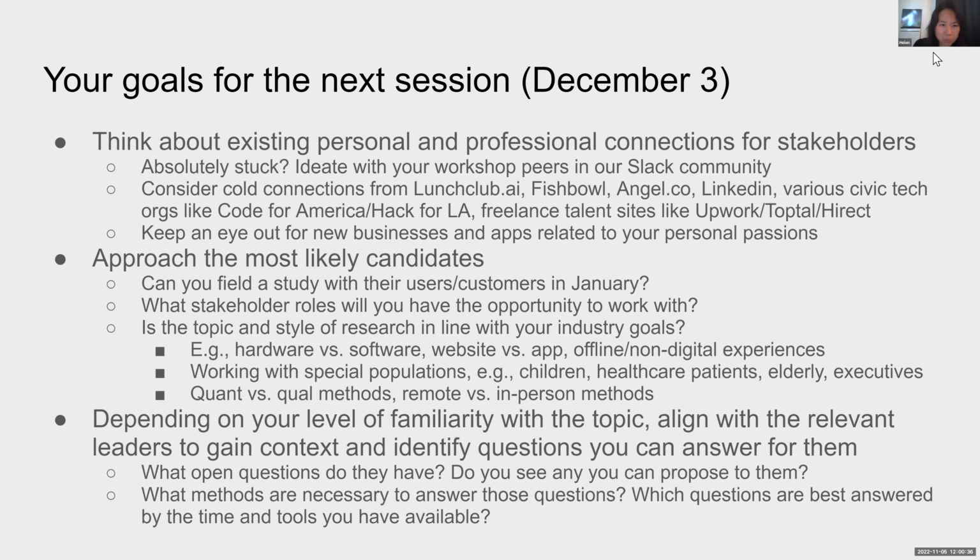For example, I like to read. I receive a lot of newsletters about books, and sometimes in these newsletters, they talk about new websites out there for keeping track of books. So Goodreads is probably the most well-known book tracking website, but there are other apps and websites for it that are popping up, and those are definitely places that you could approach to find out if they're looking for UX help. But translate that to your own personal passions.